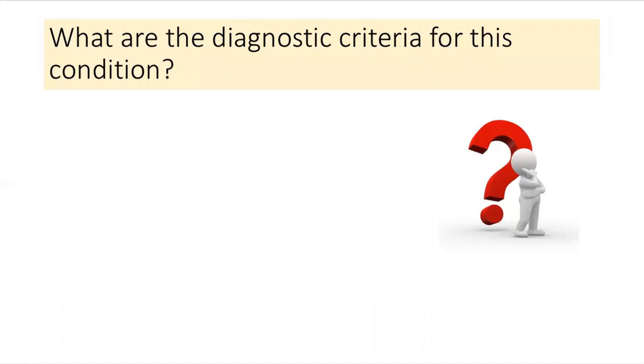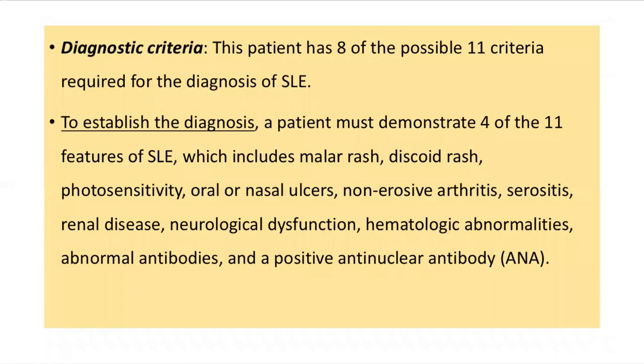What are the diagnostic criteria for this condition? Our patient has 8 of the possible 11 criteria required for the diagnosis of SLE. To establish the diagnosis, the patient must demonstrate 4 of 11 features of SLE, which includes malar rash, discoid rash, photosensitivity, oral or nasal ulcers, non-erosive arthritis, serositis, renal disease, neurological dysfunction, hematological abnormalities, abnormal antibodies, and a positive anti-nuclear antibody.